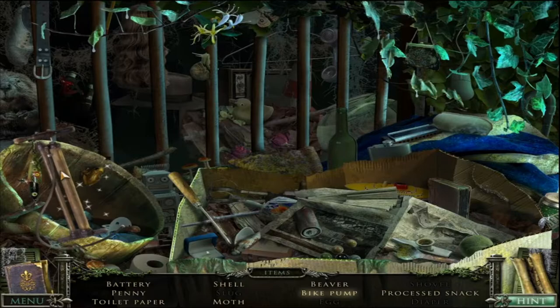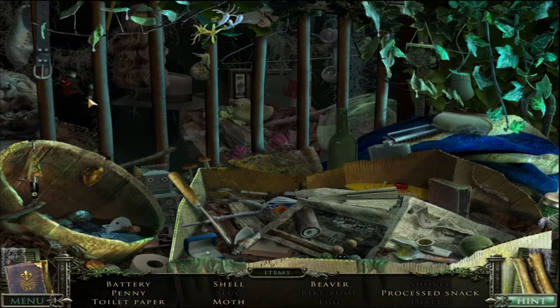Battery, penny. Oh, there's a bike pump. Let's see, there's a hat. That's an Indie hat. I think, no, that's more like a fedora, isn't it? Right, that's a mouse. Penny, toilet paper. Oh, toilet paper. Wait, whoa. Aha, here it is. Shell. Is this a shell? No, this is the shell.